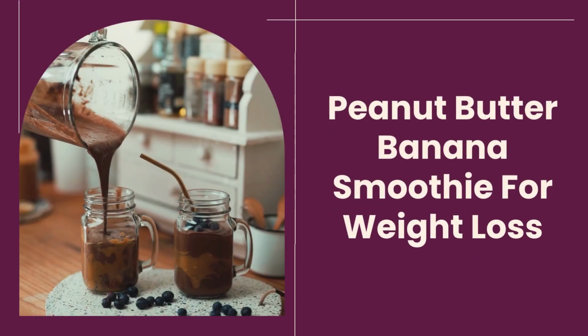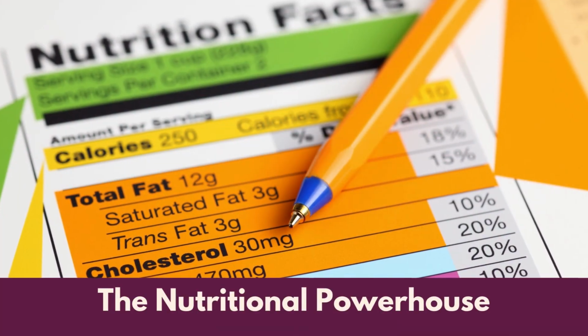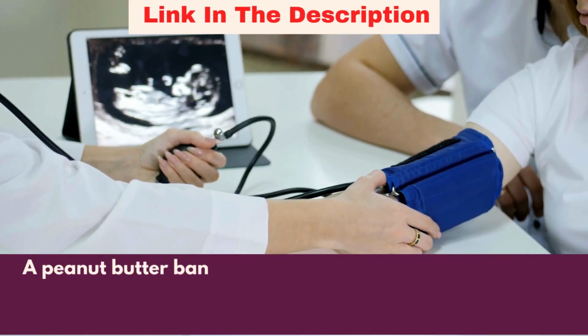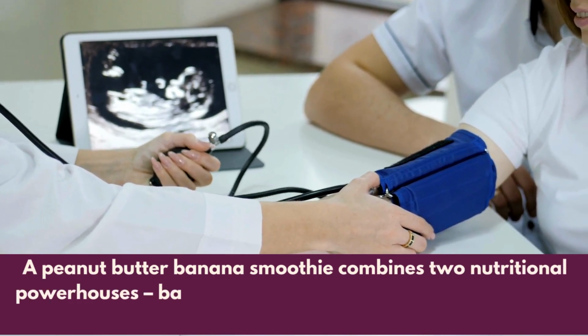In the quest for a healthier lifestyle and successful weight loss, it's essential to strike a balance between nutrition and taste. One delightful and nutritious way to do so is by incorporating a peanut butter banana smoothie into your daily routine. The Nutritional Powerhouse. A peanut butter banana smoothie combines two nutritional powerhouses, bananas and peanut butter.